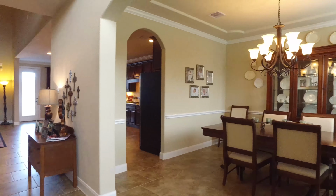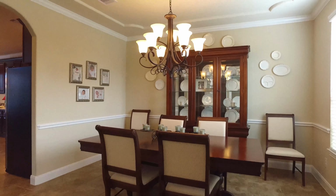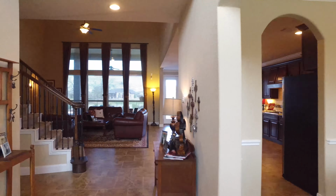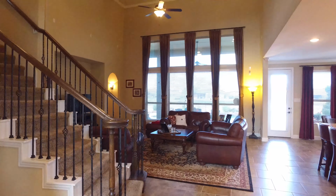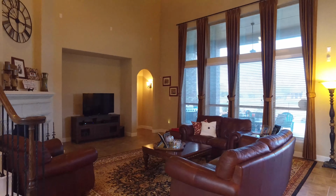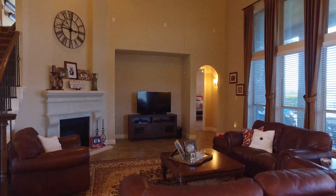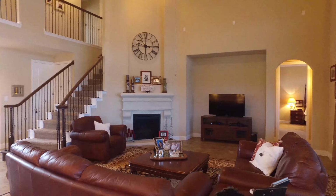The owners have added solar screens across the back of the house and a water softening system for the entire home. All this on a prime lake lot with spectacular sunset views in the beautiful subdivision of Falls at Green Meadows. Zoned to award-winning schools in Katy, just minutes from I-10 with easy access to the Grand Parkway, Katy Mills Mall, Typhoon Texas Water Park, and an amazing array of restaurants.